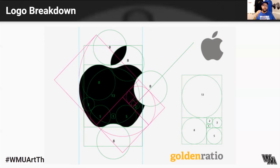It's one color, it's two shapes just all smashed together, but in such an interesting and complex way. But when you're just looking at it, you can glance at it from any distance, any angle, and know that that is the Apple company.